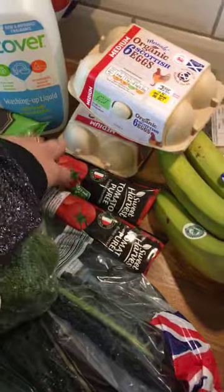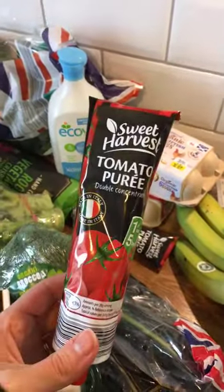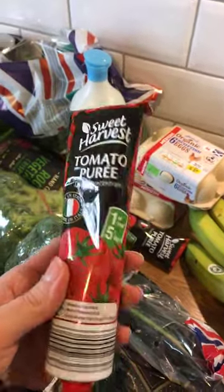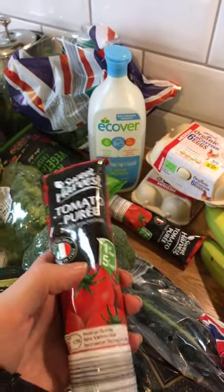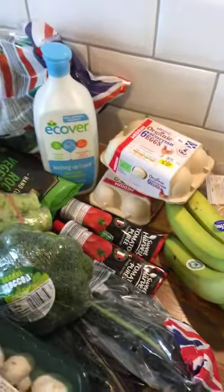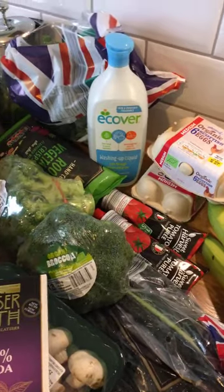I use a lot of this tomato puree instead of chopped tomatoes, and instead of ketchup, this is what we use. Often, if I'm getting this at Sainsbury's, I'll get organic tomato puree, but I'm at Aldi, so I just got non-organic. I try not to freak out about organic stuff, to be honest. I just do my best.